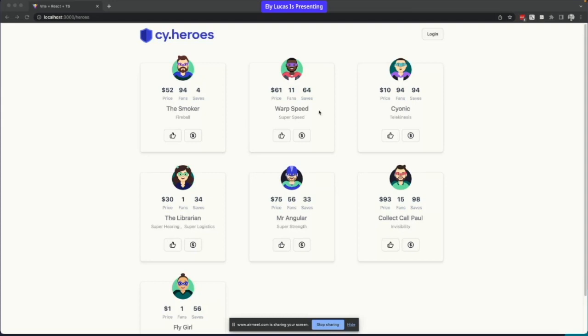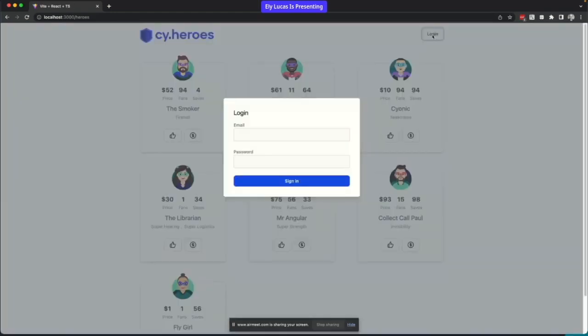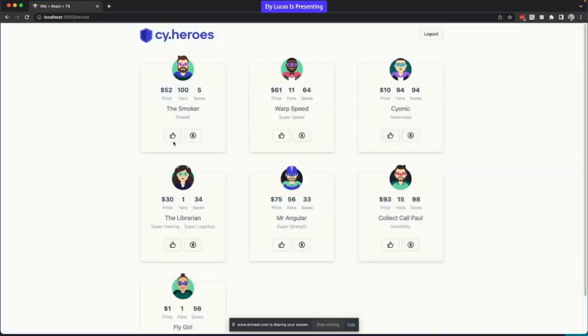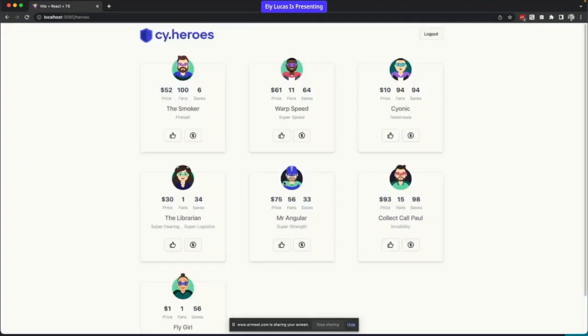It's kind of like a social network for superheroes as well. So you can like a hero, you can hire a hero, but in order to do so, you have to be logged in. So I'm going to go ahead and log in real quick. Now that I'm logged in, you can see that when I like the hero, the number of fans is incrementing. And if I want to hire the hero, I can click it and hit yes. Then the number of saves they get goes up because you hired them, they got the job done. So good for them, increasing their stats.